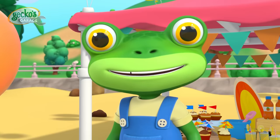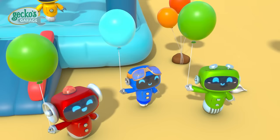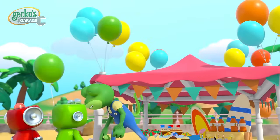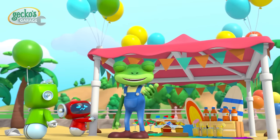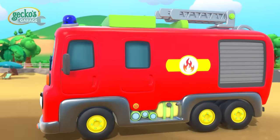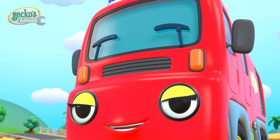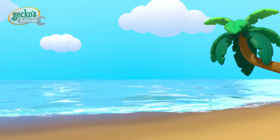Hello, everyone. It's Green's birthday, and we're getting ready for a beach party. Steady! These are helium balloons, so they float up. Everything's ready. We're just waiting for Fiona Fire Truck to bring Green's birthday cake. Careful, Fiona. Don't drive on the wet sand. Quick! The tide's coming in!